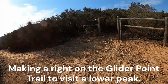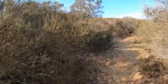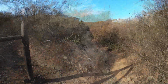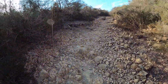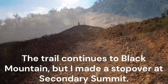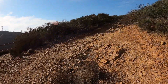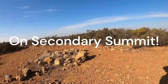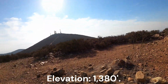Making a right on the Glider Point Trail to visit a lower peak. Branching off of the Glider Point Trail to ascend the peak. The trail continues to Black Mountain, but I made a stopover at Secondary Summit. On the summit of Secondary Summit. Elevation, 1,380 feet.